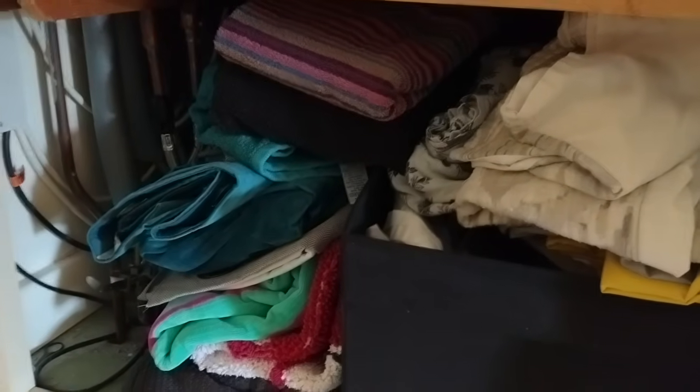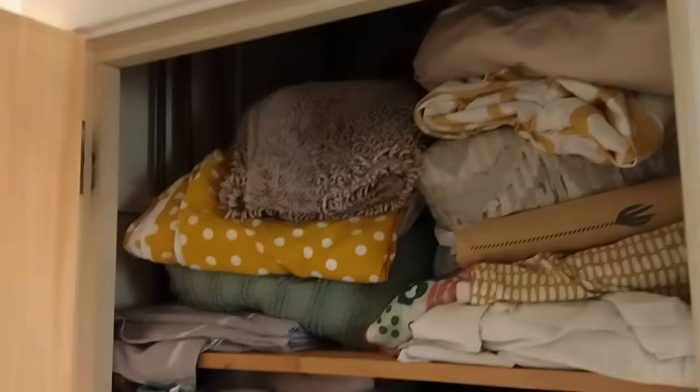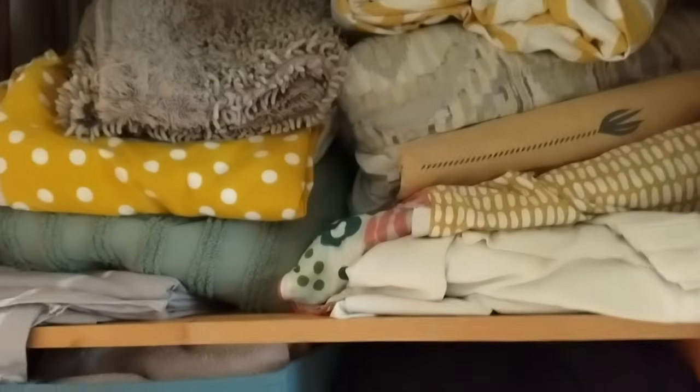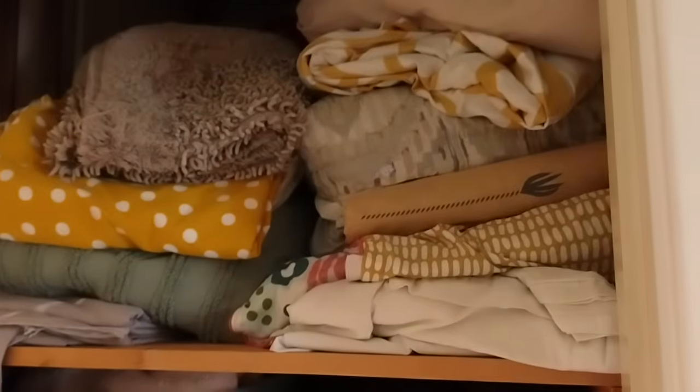Do people have lights in their airing cupboards? Probably not. Usually I just put the bathroom light on to see what's in there. If I put the bathroom light on, yeah, you can see it a bit better. So normally I have the bedding at the top and towels in the middle and sort of random things. And these two boxes, I've got this one here and another one down here that I keep stuff in. So I might be able to get rid of some of this stuff, which will make me feel good inside. So yeah, I can show you the after.